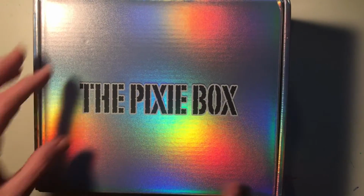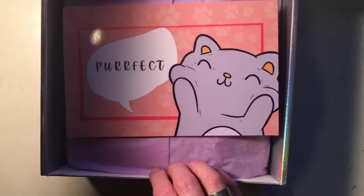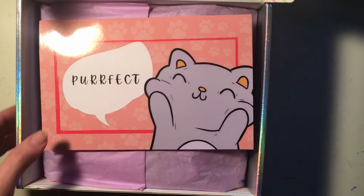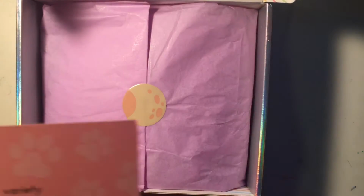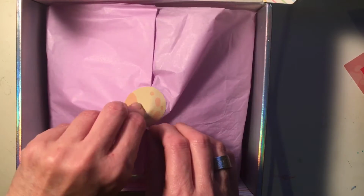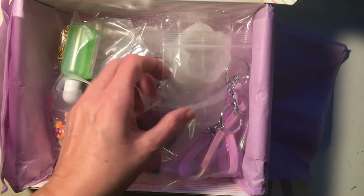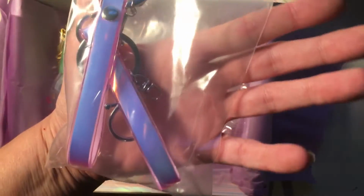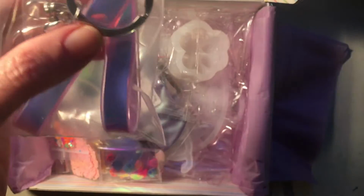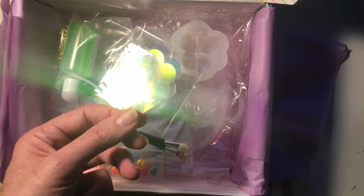Okay. Don't you just love how light shines off of that? That is so cute. We'll take a look at that in a little bit. Okay, what do we got here? Keychains? These are nice and sturdy and pretty. I like these. What are these? Holographic paw film. There you go. Nice and shiny.